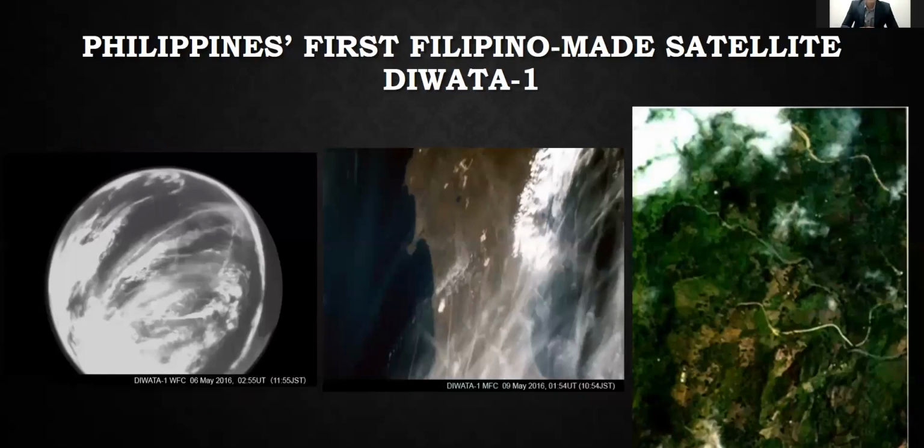So these are some of the example photos that were taken by the WaterOne. The first image is from the wide field camera. So this is a picture of cloud formations above Japan. The second image is over Tohoku, again over Japan, taken using the middle field camera. And the third one is a picture over Zamboanga, taken by the high precision telescope.